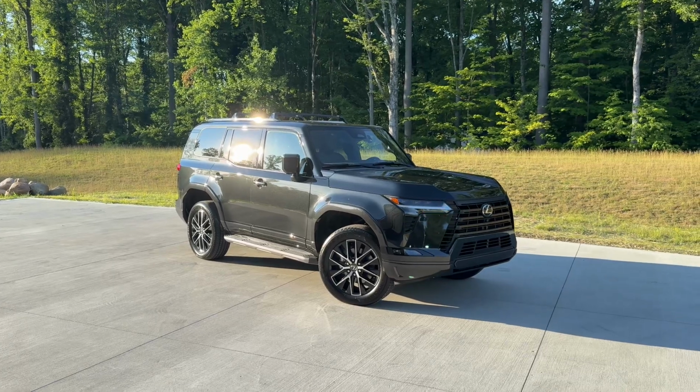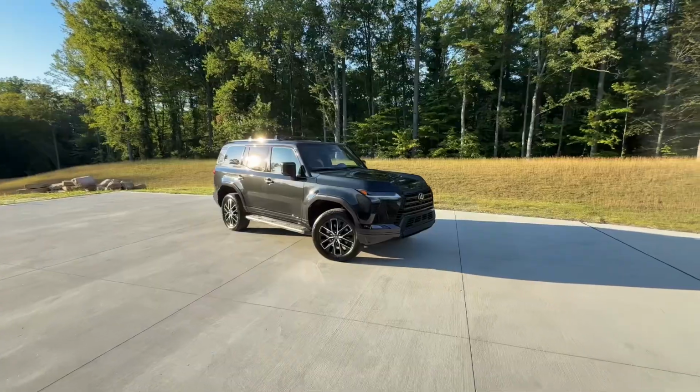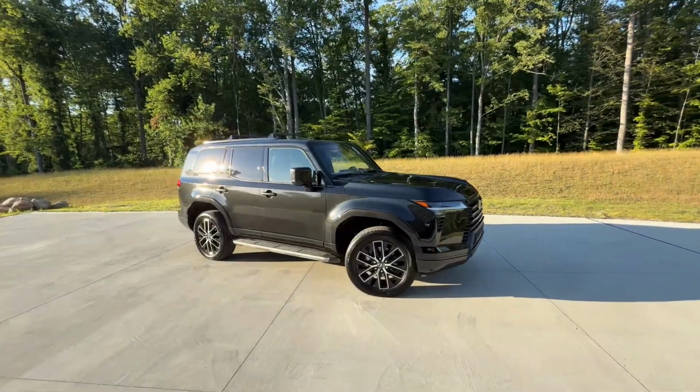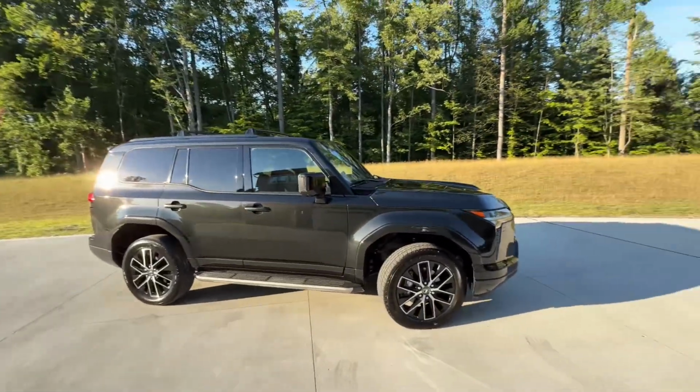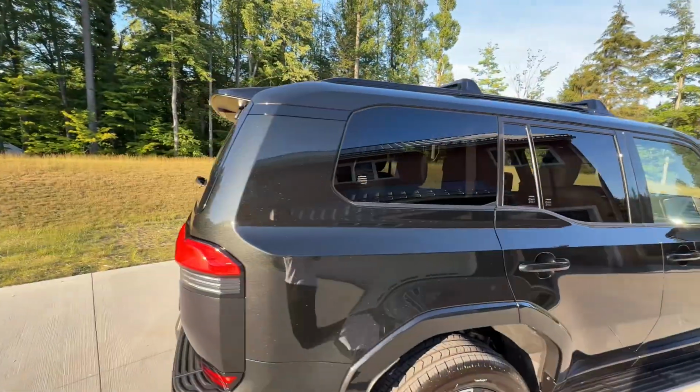Okay, so today in front of us, we have the 2025 Lexus GX550 Premium Plus. So this is actually my family's new car. We just picked it up yesterday. We haven't even washed it since then. This is how new it is. I mean, look, we've probably driven like 10 miles on it actually.